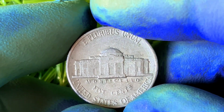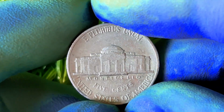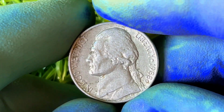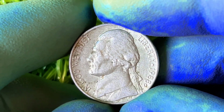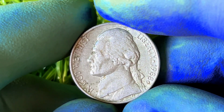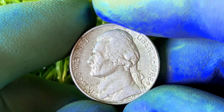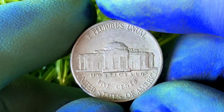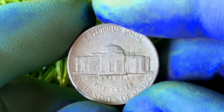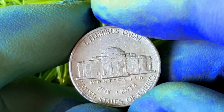First, flip your 1998 P nickel over. Focus on the Monticello design. Use a magnifying glass or a phone zoom lens. Count the steps leading up to the building. There should be 6. If you see all 6 clearly separated, with no breaks, you could be looking at something rare. Next, check for doubling, especially around the letters E Pluribus Unum and Monticello. The spacing may appear slightly doubled, or the letters might look thicker than normal. Under magnification, this doubling becomes obvious, a telltale sign of a die variety.